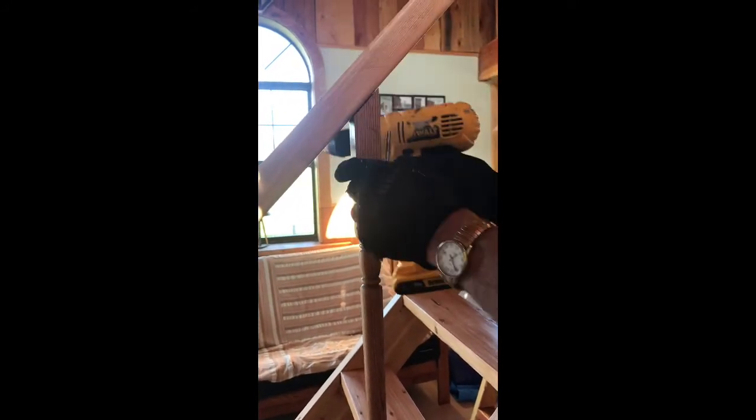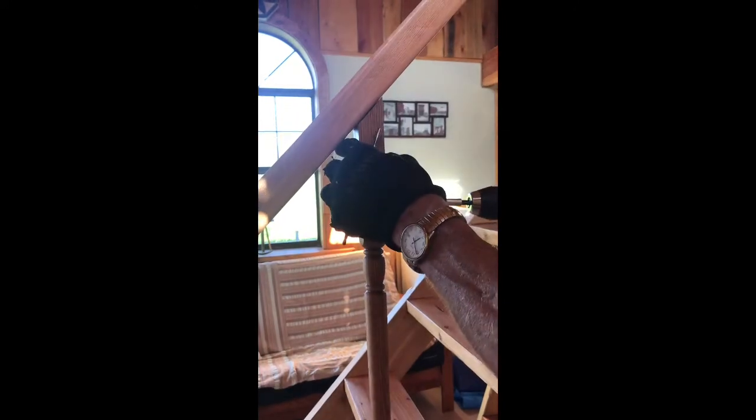and drill a little bit further down into the spindles for the screw to go in. Then I will pull it back and put a dab of liquid nails there, and then push it back up and put the screw down through.